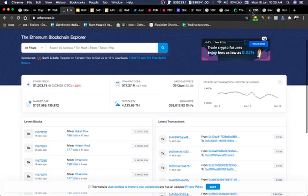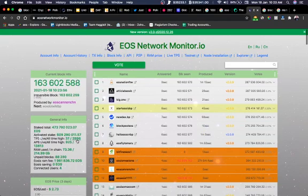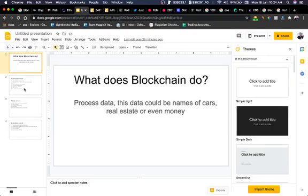EOS is what? Let's see. Maximum is 3996. You're seeing how EOS is light years ahead of Ethereum, right? And Polkadot. Yeah, so here's the thing. EOS is better than Polkadot. Of course, EOS can do everything Polkadot can do. Now, what are the things that Polkadot can do?